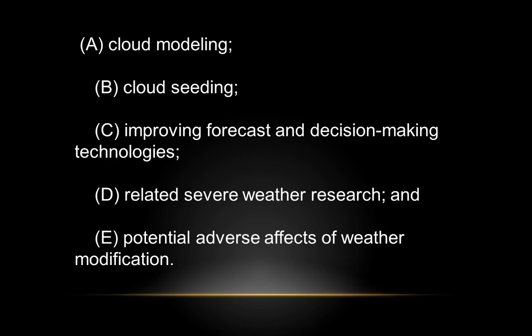Cloud modeling would be the formation of clouds. What type of clouds? How to model a cloud. How to make a cloud out of nothing. B. Cloud seeding. C. Improving forecast and decision-making technologies. D. Related severe weather research and potential adverse effects of weather modification.